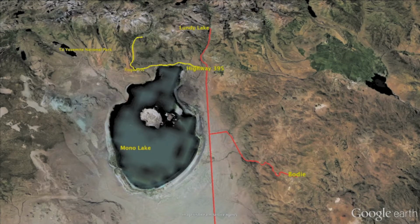Okay, on the right-hand side, Bodie, the ghost town. Main entrance is also on Highway 395. You make a right, come back in, but Cottonwood Road right here on the right, that orange line, will take you into Bodie. It's 11 miles on a dirt road, which they do grade quite often.